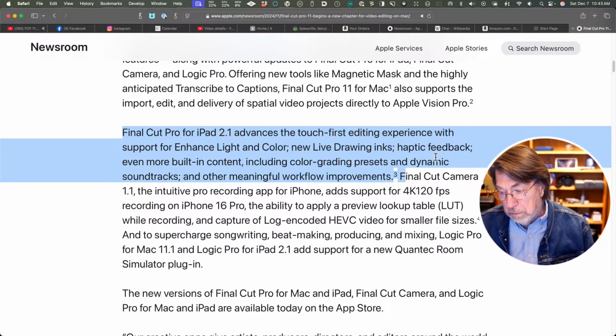So, like I said, Final Cut Pro on the Mac was the big star of the Creative Summit. Final Cut for iPad, sit in the back seat. I don't think they're ever going to have a Creative Summit where the iPad version overtakes the Mac version. I think they have millions of people on the Mac version, by far more than the iPad version. The iPad version is really cool. Don't get me wrong. It's very, very cool.